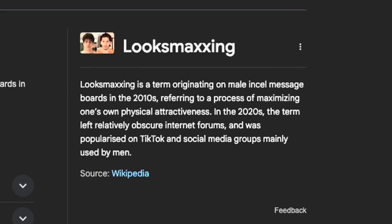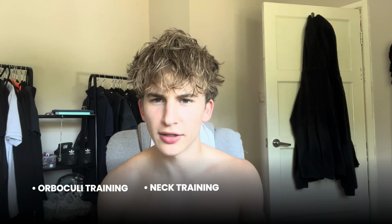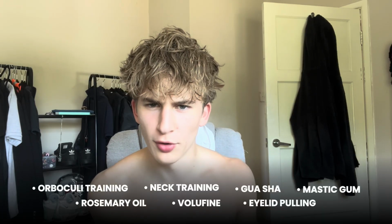I'm sure all of you have heard about Looksmaxing before. In case you haven't, here's the definition. Looksmaxing refers to the process of maximizing one's own physical attractiveness. Over the last 80 days, I've been Looksmaxing every single day, with my routine being aboculi training, neck training, gua sha, mastic gum, rosemary oil, olefin, and a small amount of eyelid pulling.